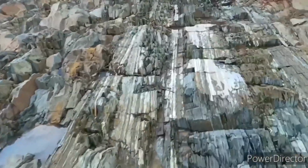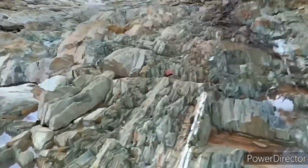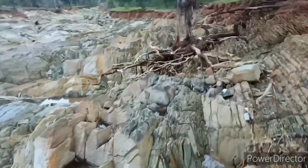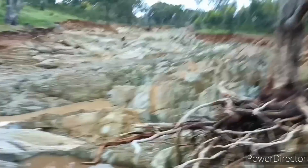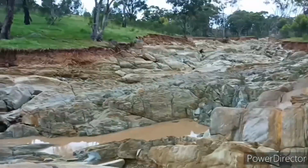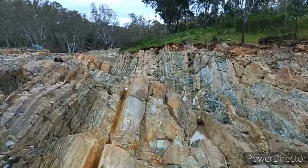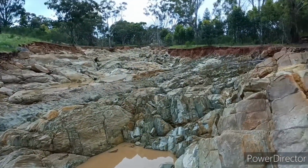Look at these rock layers. I don't know what they're called, strata. Whatever they are, but really quite interesting patterns on the rocks. Bit of way to go.